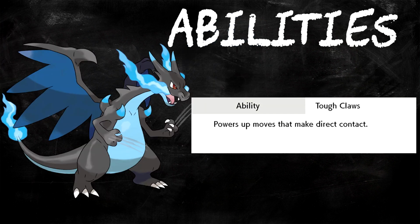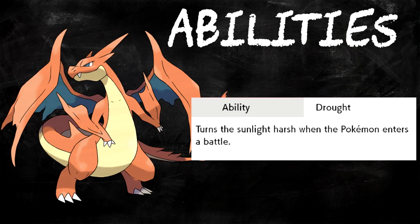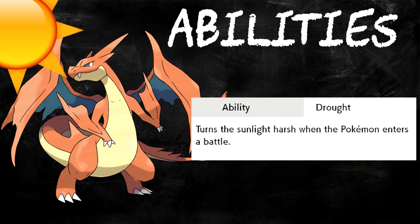Mega Charizard X has the ability Tough Claws, which boosts the power of moves that make contact by 30%. Mega Charizard Y has the ability Drought, which makes it sunny for 5 turns.